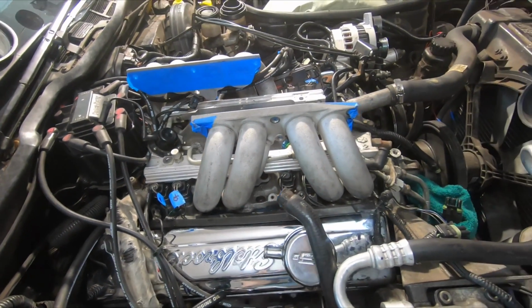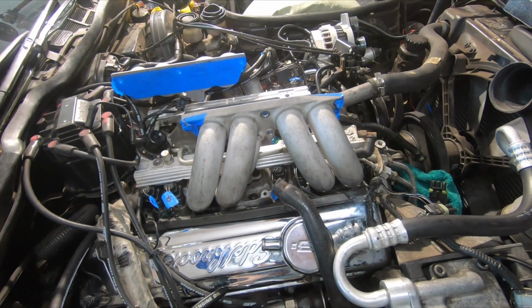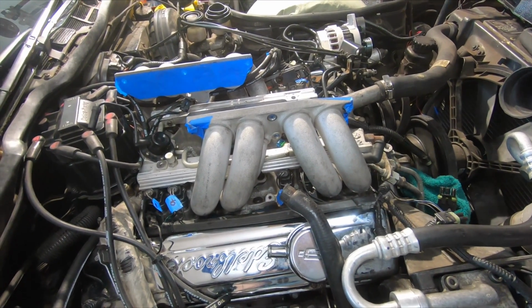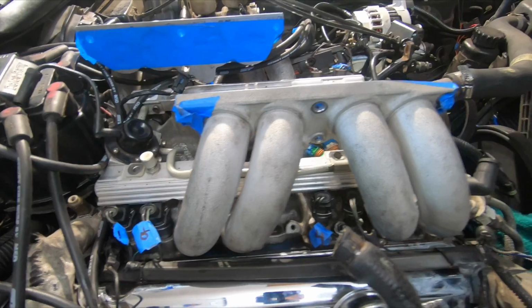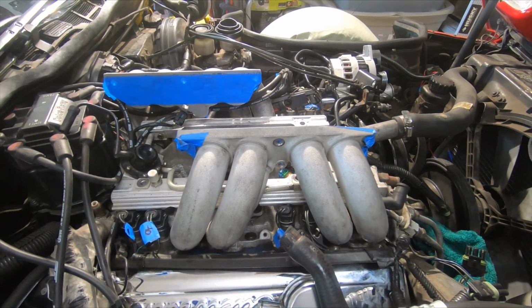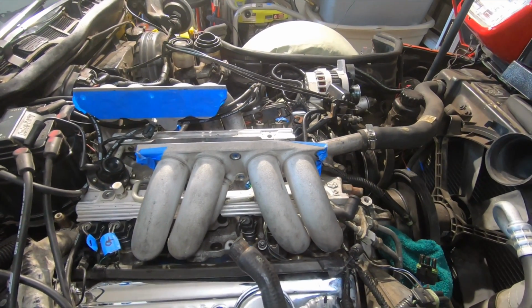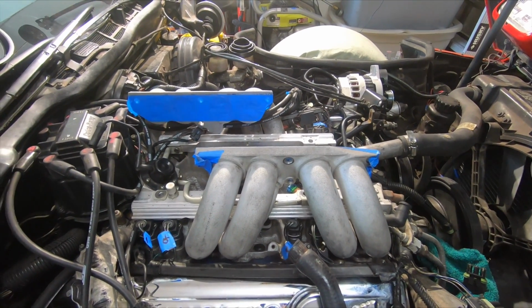And a lot of this stuff, this aluminum, just needs painting or cleaning or pressure washing or something, but not quite clean. Looks really dirty. I cleaned it. Doesn't look all that clean, does it? So I'm gonna have to probably do something about that at another time, but for now I'm gonna get her back running.